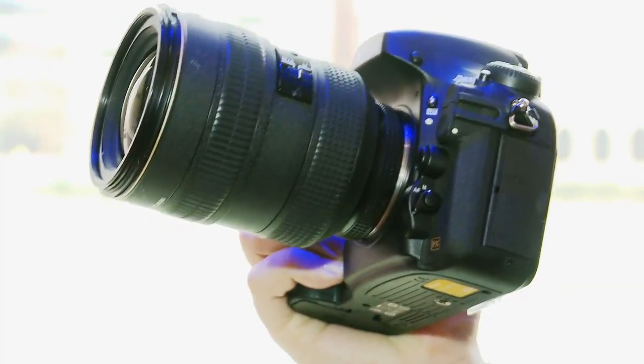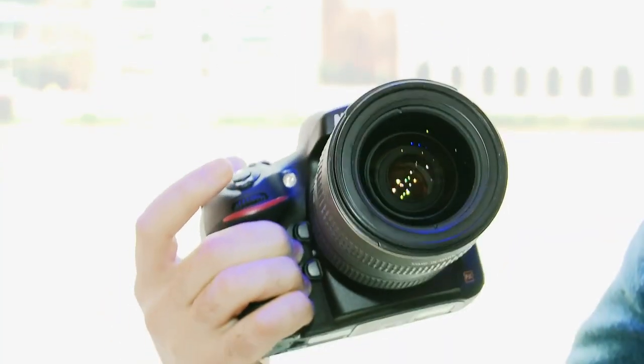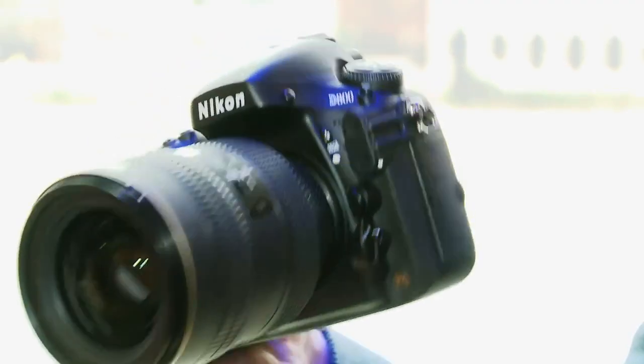This is the new Nikon D800, the latest high-end digital SLR from Nikon, going on sale towards the end of March and retailing for about £2,400 for body only. But what do you get for that money? Well, you get an incredible 36.3 megapixel sensor.